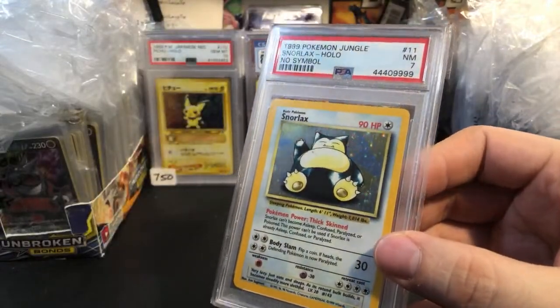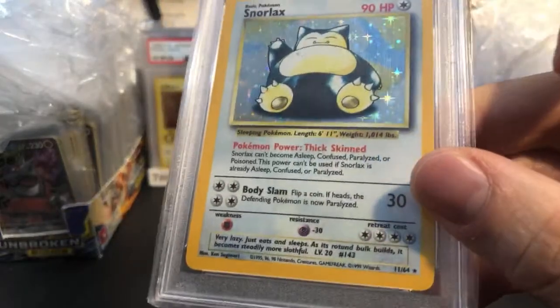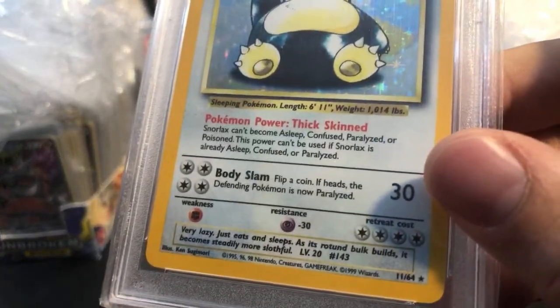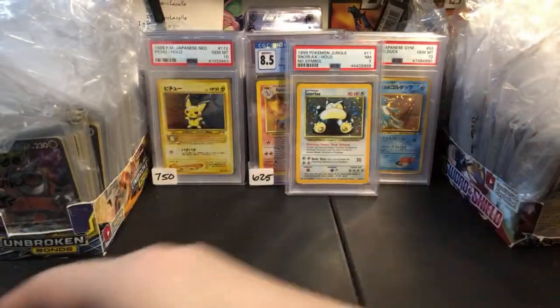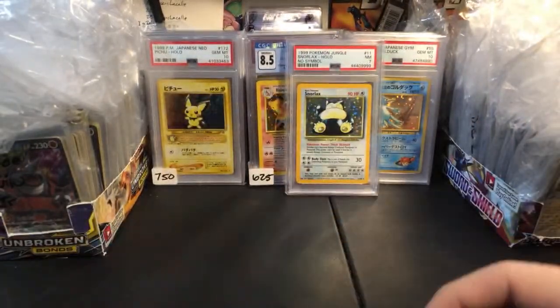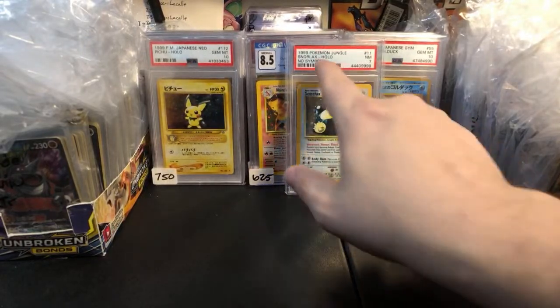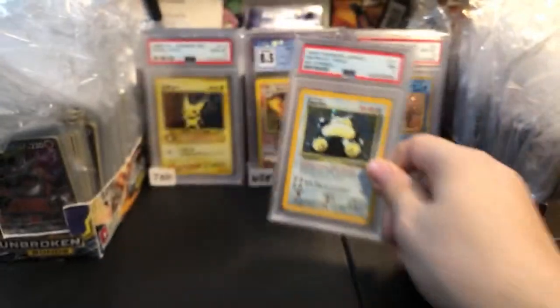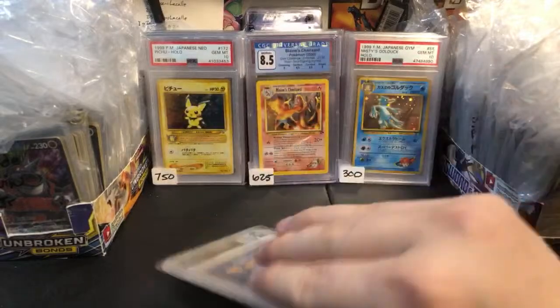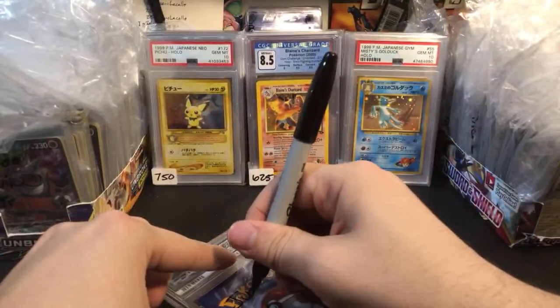That's no symbol Snorlax. Ooh. No symbol. That means it should have been jungle down here in the corner, but look, where's the jungle symbol? It's not there. So that is a vintage Snorlax from Jungle, and it's an error card called a no symbol. So it says right here in the title, no symbol. How cool, man. Let's write your name on the back. He says, woo!